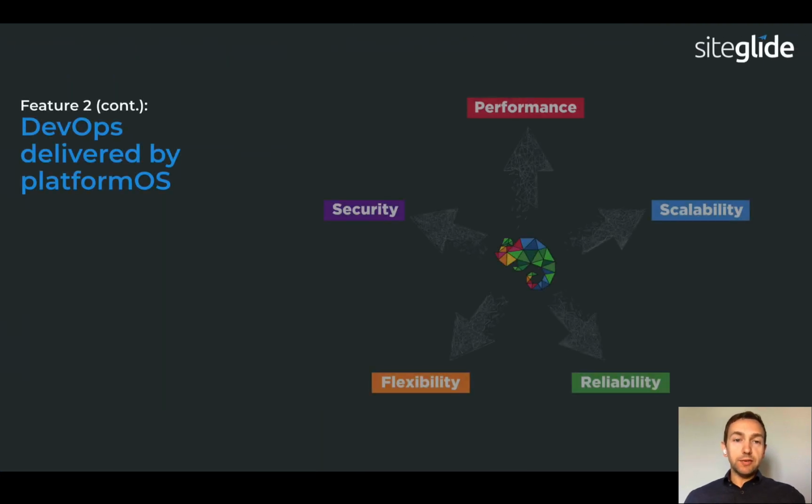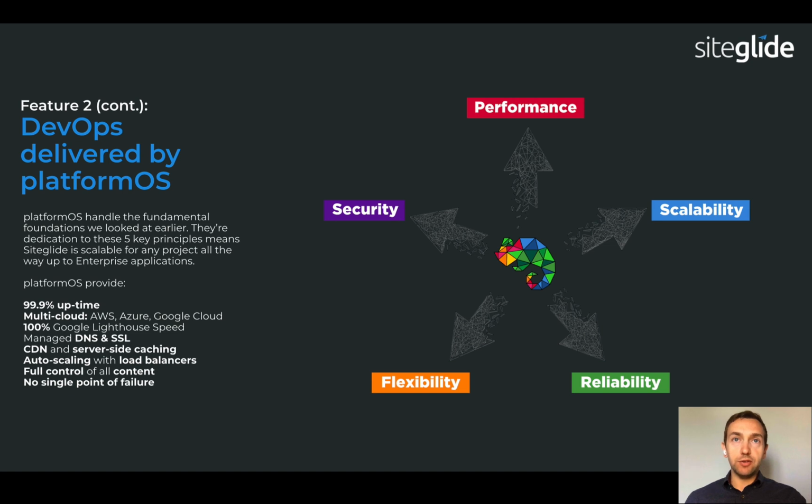Platform OS provide the fundamental foundations that make Siteglide so powerful, scalable, secure, reliable, and flexible. And these key principles run through their veins and are evident in everything they do. This means that Siteglide is perfect for anything from a simple landing page to an enterprise level marketplace with no compromise on quality at any stage. Things like DNS, SSL, CDN, and all the other essential DevOps components are automatically managed and scaled up accordingly with no single point of failure. And you can finally offer a solution to any client knowing that the platform can not only handle it, but is future-proof to help your client scale up to any size.